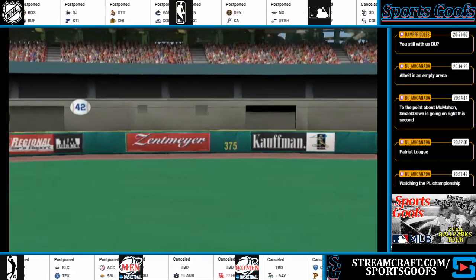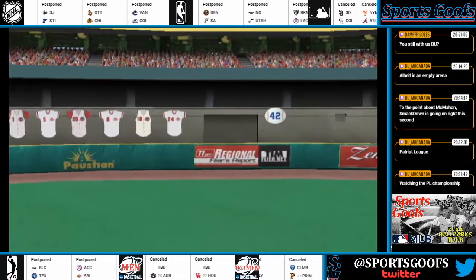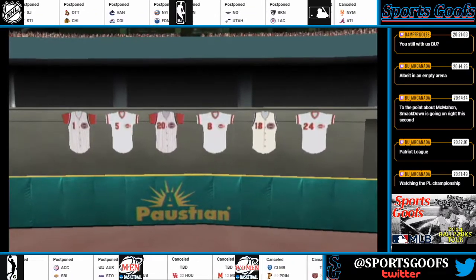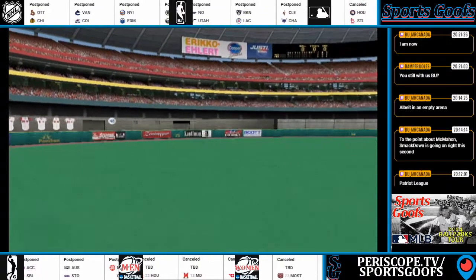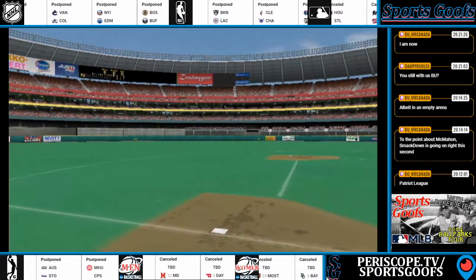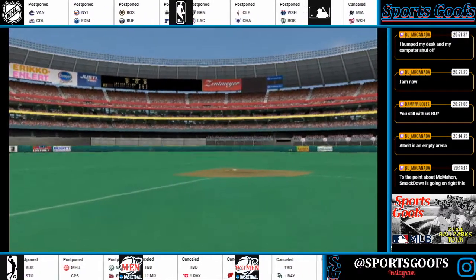Three Rivers, Riverfront, Kaufman, they all look exactly the same. Regional Flyers report, 11 p.m. Oh, like a Flyers net. Is that a Fox Sports net? Fox Sports, yeah, that's right. Pepsi. You got Cooper up there. What is that supposed to be up there? Next to the Dunkin' Donuts, probably Pabst Blue Ribbon. Oh, okay.